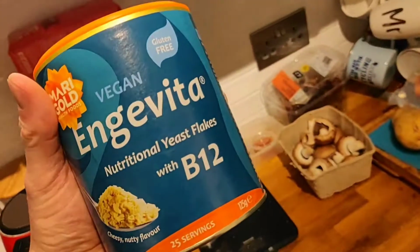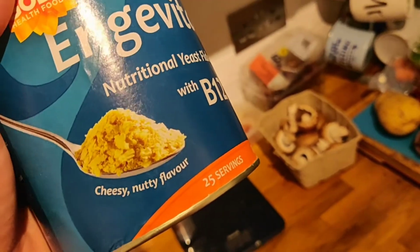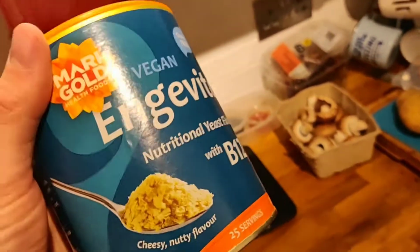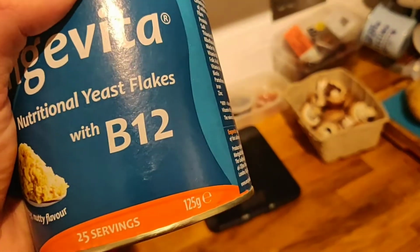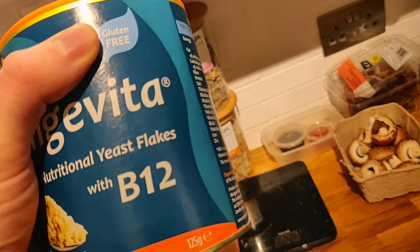But why would you add this? Maybe for the taste of cheese, because I can confirm that it does add a little cheesy flavour. So you add this to spaghetti bolognese and it will give you that little cheesy kick. But that surely can't be why it's so famous. So you see the massive B12 on the front, and that already starts to give you the clue of why this is so famous for vegans.